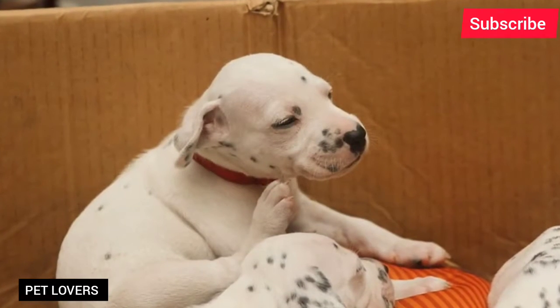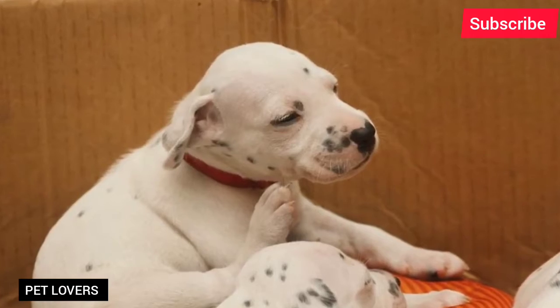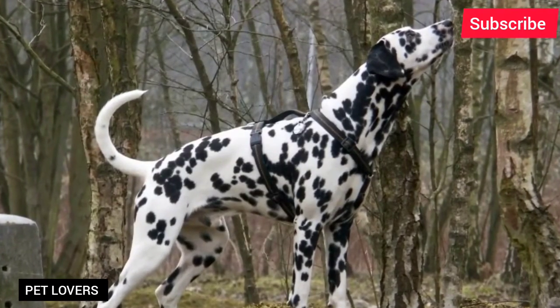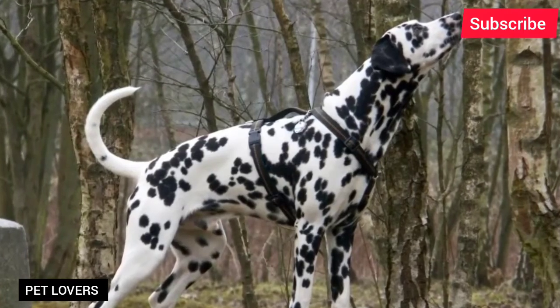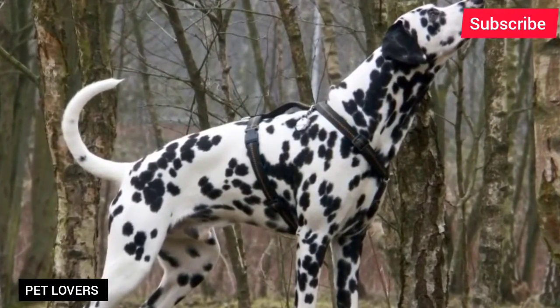As far as their looks are concerned, they have a primarily white coat, which is almost entirely white when they are still puppies. As they grow, little black spots start appearing on their coats. These markings give them a unique and distinctive look.